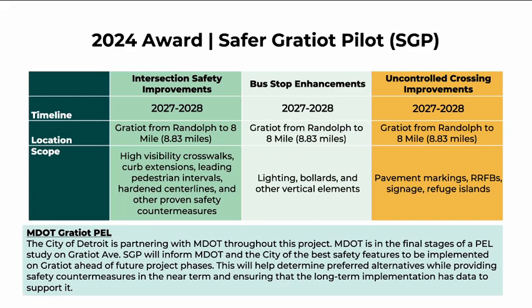So the bus stop enhancements will include lighting improvements, bollards and delineators, and things of that sort to make bus stops safer. And then uncontrolled crossing improvements, similar to the first category. This is really targeting those crosswalks and making it safer for those crossing the road.